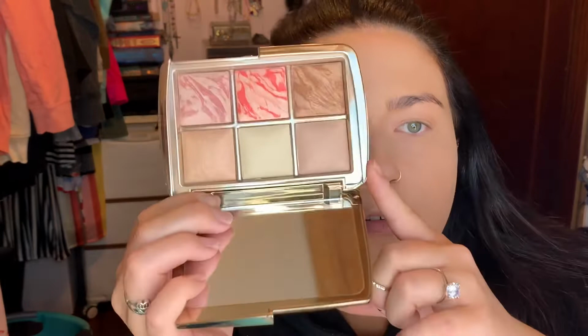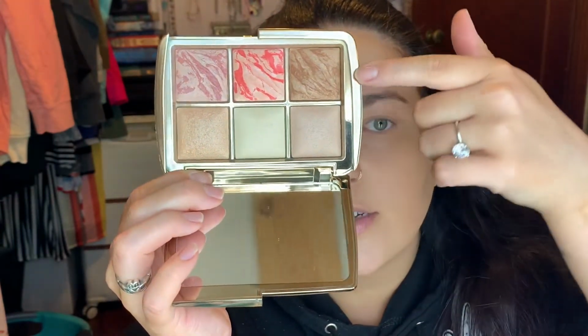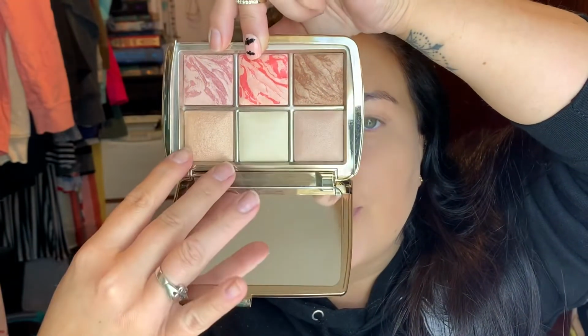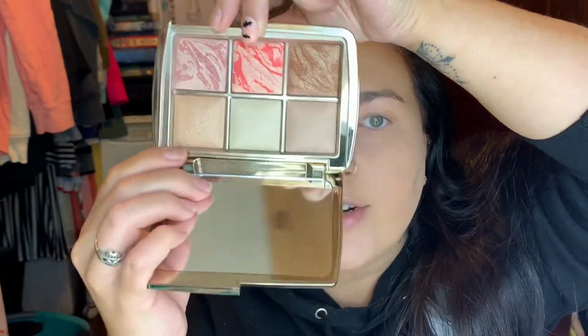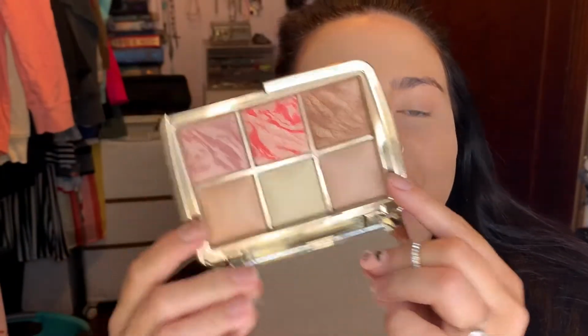This is the Hourglass Ambient Lighting Palette from one or two holiday seasons ago. I'd always wanted one, and so back then I had the funds to get it, and I got it. So you just have a bronzer, two blushes, two finishing powders, and a highlight over here.